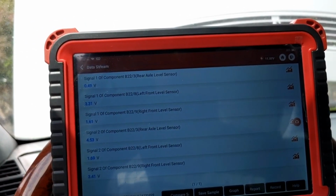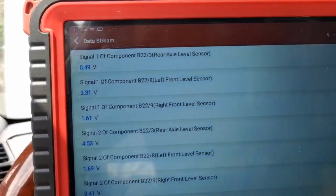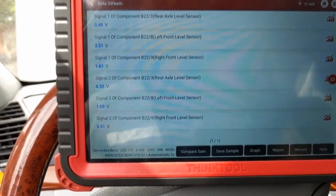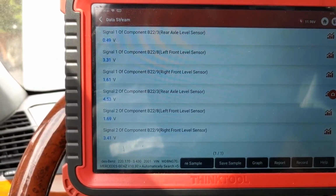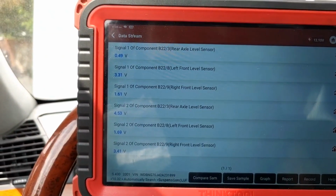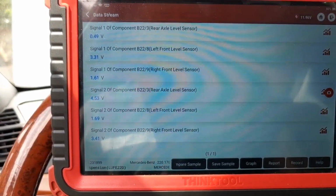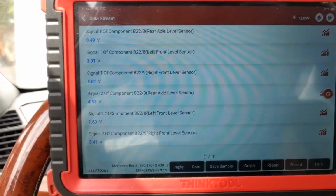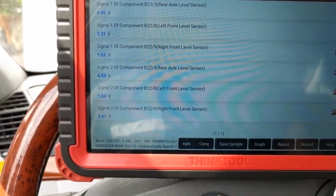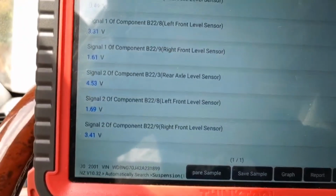Signal 1. Left front sensor. Okay, so we got, I can't see anything here. Rear axle level sensor is down to 0.49, which might be accurate. Signal 1. Right front, I think it does have a leaking bag. On the top of the plate, he did try some kind of epoxy or whatever on it. Rear axle level sensor, signal 2. Okay, so service information, a little discrepancy there.